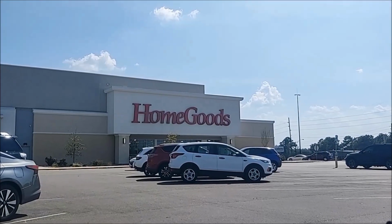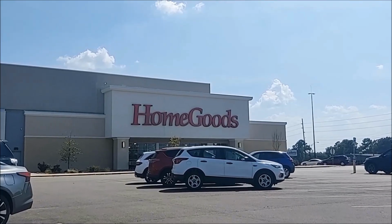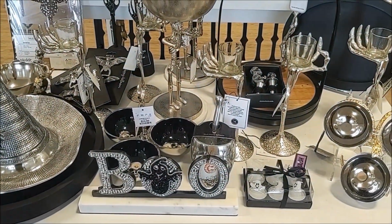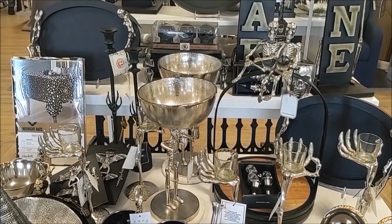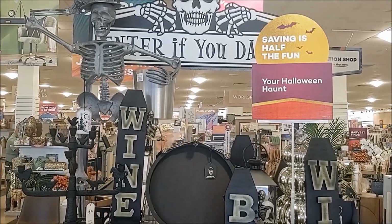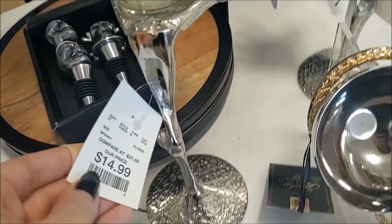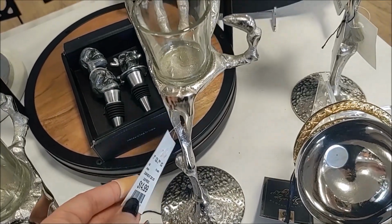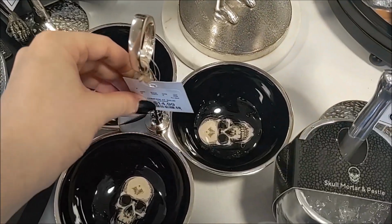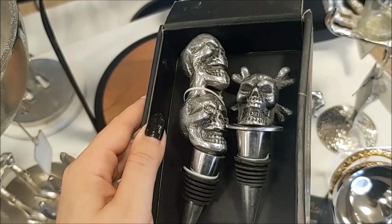Recently I had some downtime while visiting Longview, Texas, and decided to check the local home goods for spooky decor. Upon entering, I was greeted by this display front and center welcoming me into the store. I was delighted to see no shortage of skulls and skeletons, including the skeleton arm candle holder, some neat serving dishes, and these awesome bottle stoppers.